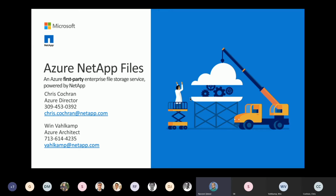Chris Cochran, I'm the Azure Director for Azure NetApp Files. With me is Win Ballkamp. Win is our Azure Architect. And also in the room with us is Ken Seddon, another NetApp Architect working with us on Azure NetApp Files, and Chuck Kelly.